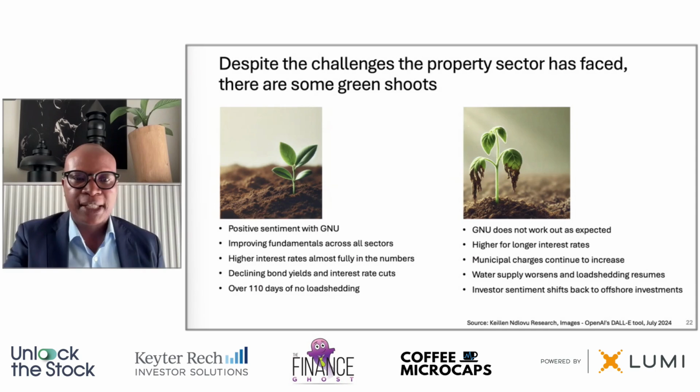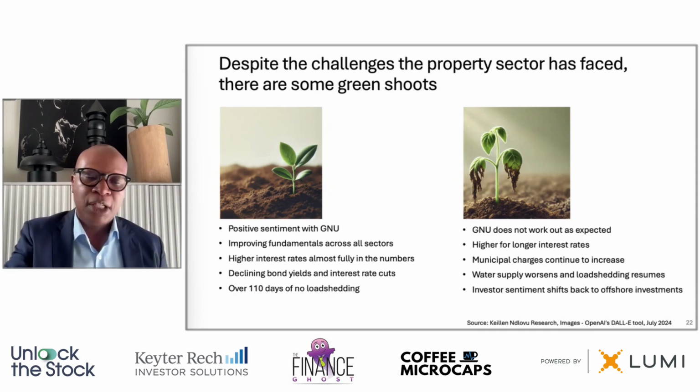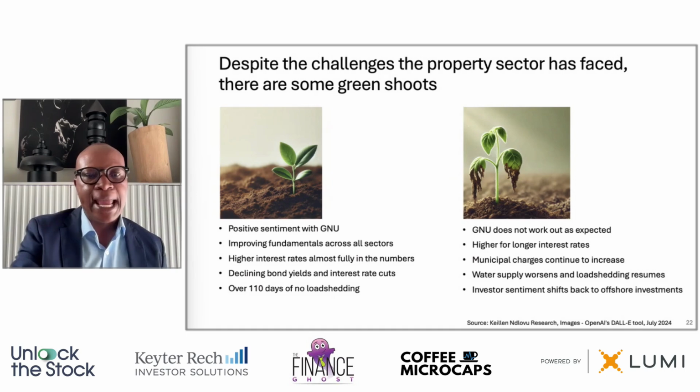And then high interest rates, that's the most important point here, is that rates have gone up almost 500 basis points. And we believe that's almost fully in the numbers for the property space. But it will take time to see that big jump in earnings growth, because you still renew at higher levels than before, even if there are rate cuts, unless there are aggressive interest rate cuts. But going forward, that should help, that you've seen the full cycle of the rate hikes. And then declining bond yields help with the debate around bond yields versus property.